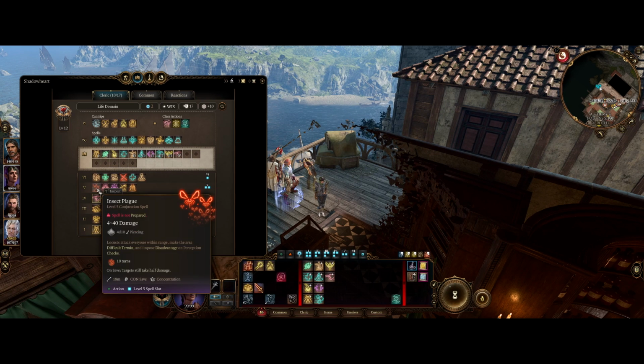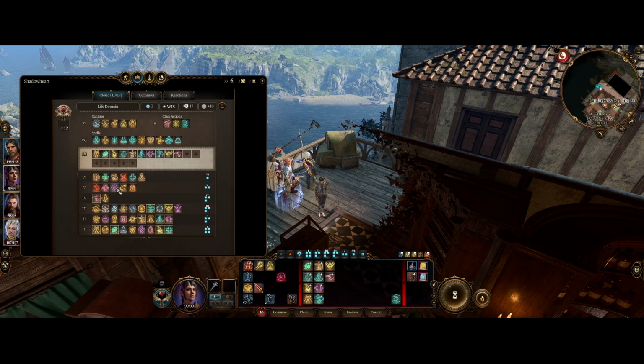Level 5, I actually don't like any of these. I actually don't like any of these level 5 spells, but I'd probably go with that. Level 6, I love this, and I love this. And that's it. I don't need the rest of these. This is all I use pretty much. I love Preserve Life. This is really good. And I love Healing Word, and these are really good.